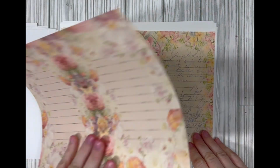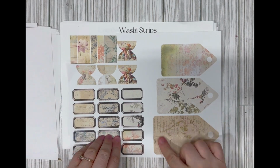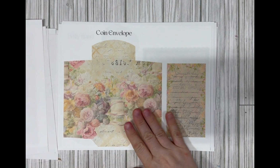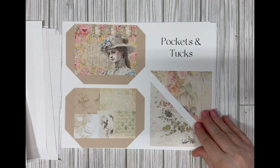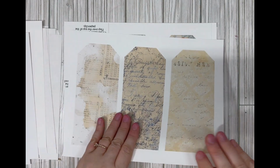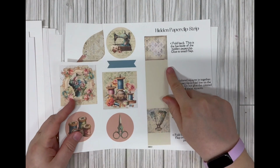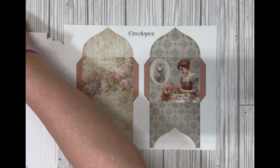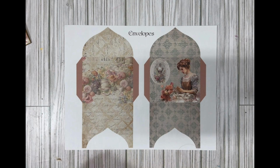We've got journal cards, some journaling pages with some brighter colors and pinks. Got tabs, tickets, tags, some faux washi, a coin envelope with a card, a belly band, a large journaling card, some pockets and tucks, some tags, a couple other tags. I used one of the tags already. Then this is for a hidden paper clip. We've got some smaller embellishments here and some envelopes, and the envelopes are what we are going to be using today.